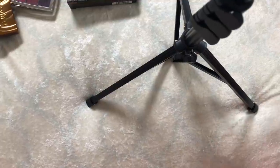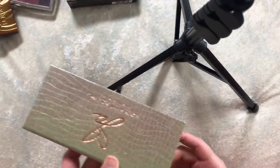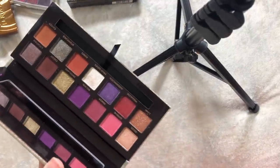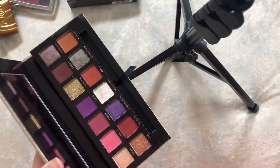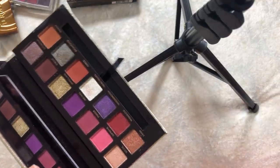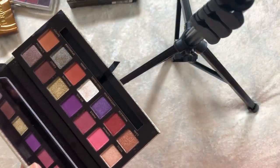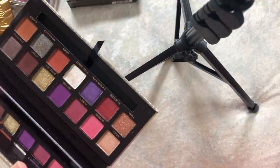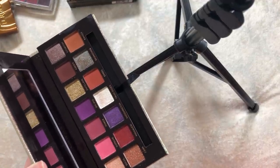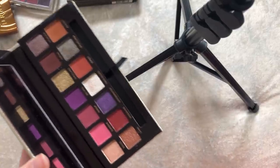So, okay, next I have the Anastasia Beverly Hills Jackie Ina palette, and this palette was a gift from a friend, and even though these are colors that I tend not to use, I think the quality is really, really great, and I do not tend to really love ABH shadows, but I think they really stepped it up for this palette. I actually do love this palette.